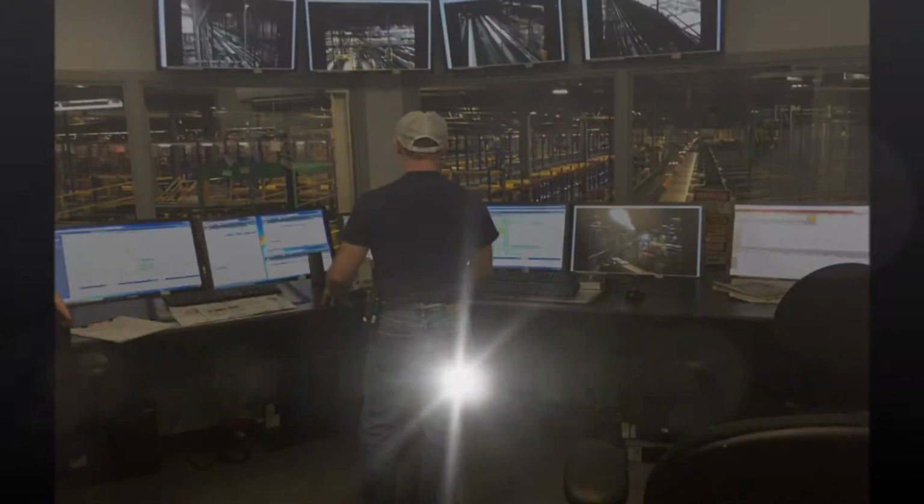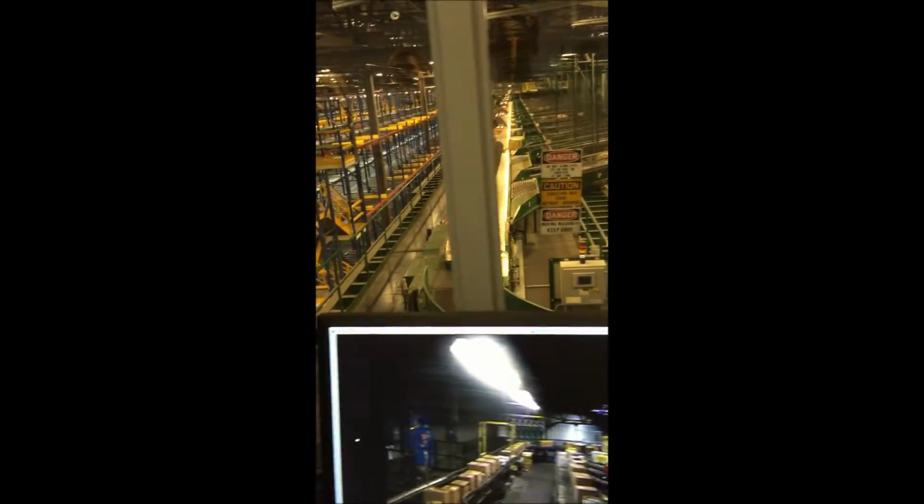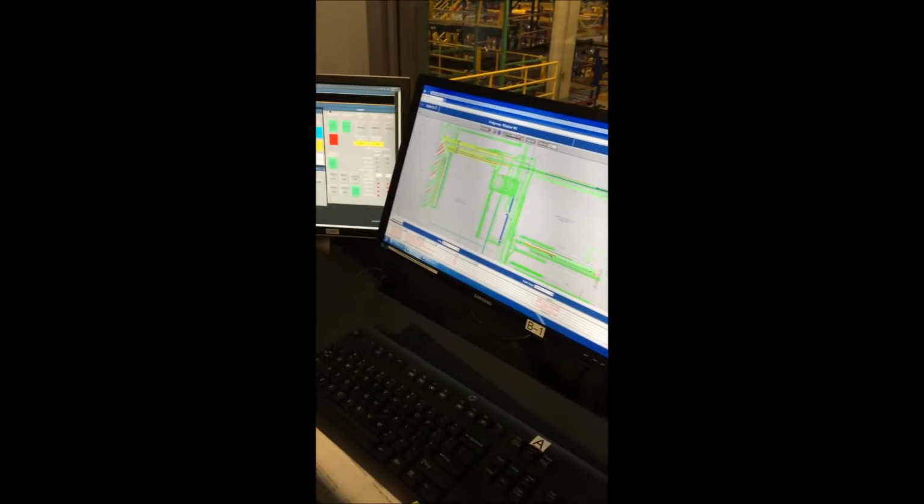This is the master control room. In this area, the person who's working can see all the products that are moving throughout the warehouse. This is also where all the information is stored on the products, such as inventory count and warehouse location. The different color lines on the computer represent the different conveyor systems in the warehouse.